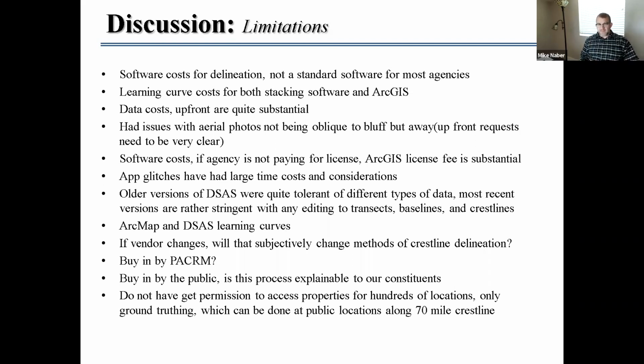Again, we had some app glitches, we had some problems as this software goes through bigger or newer iterations. It seems it's more stringent. And of course, that led to some big uses of time and problems of working on things that we couldn't use because we edited them and it wouldn't accept it. ArcMap and DISAS do have learning curves. You don't just jump into it and drive it. There's some things you have to figure out.